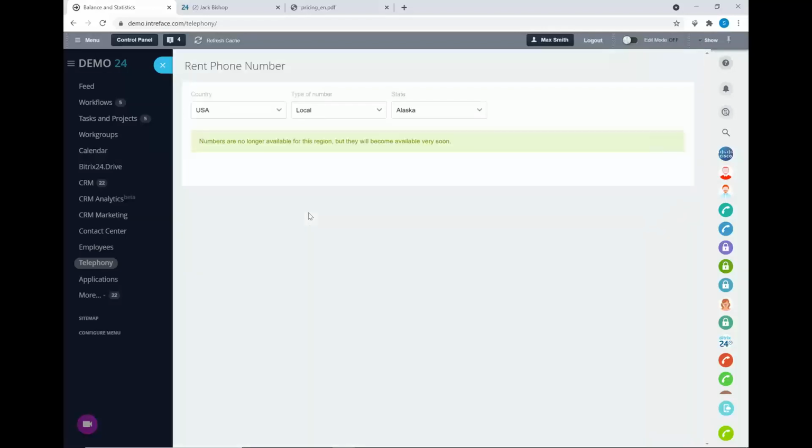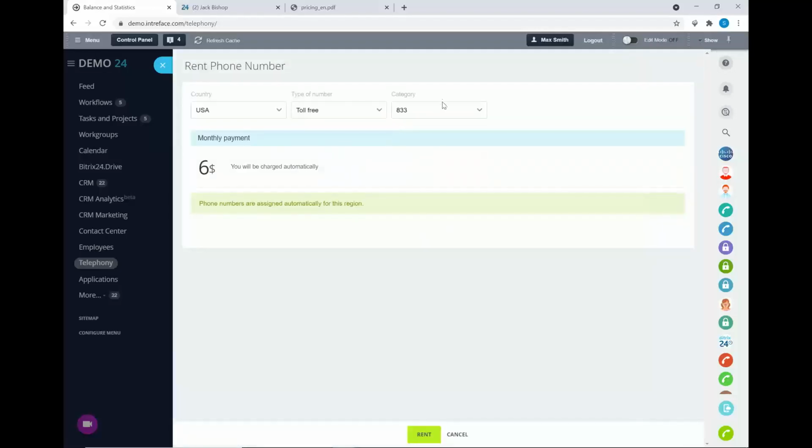I then need to choose the type of number that I want to use. This can either be a local or a toll-free number. For example, if I choose toll-free, I can then select my category. And you can see there I'm going to be charged $6 per month. In general, depending on the country, you're going to be looking at approximately $4 to $6 per month to rent a number from Bitrix24.